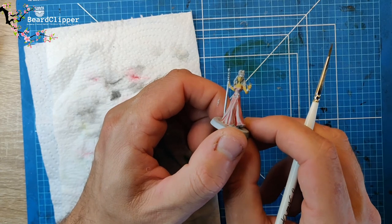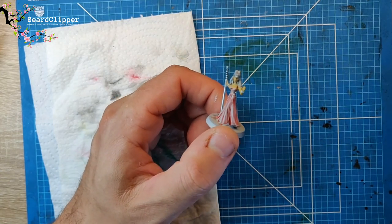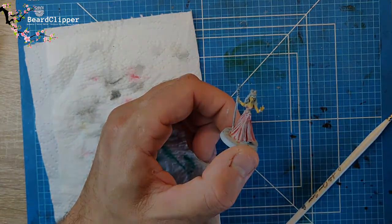Probably should try and do her eyes. Probably should have tried to do her eyes earlier. Right, we're going to try and do her eyes. I'll do them in off-white, and I'll be back to show you the mess I've made when it's done.